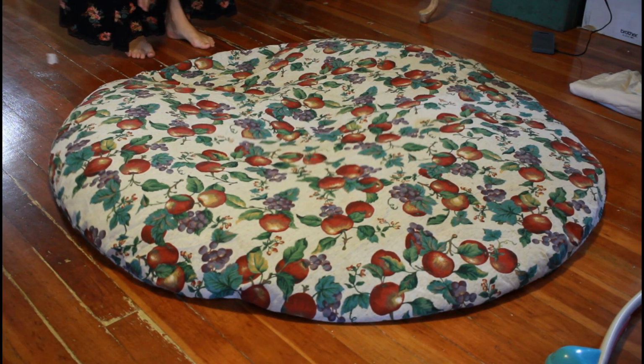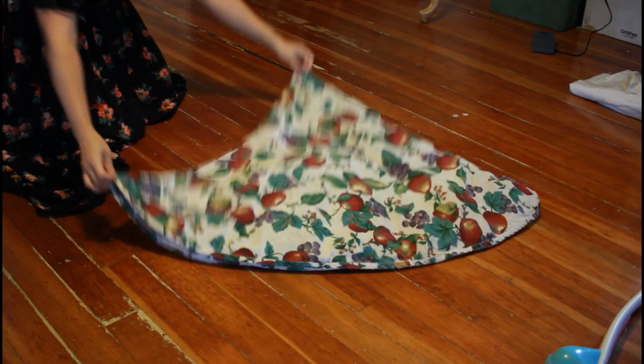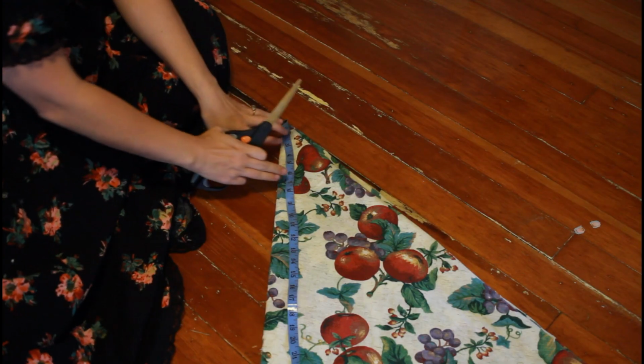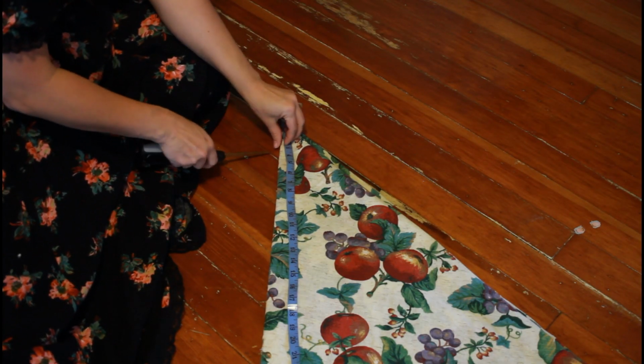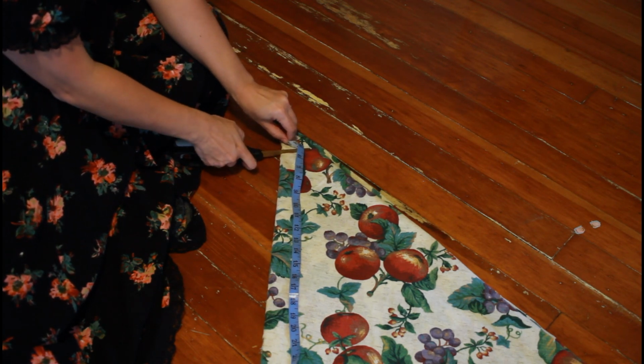The apple picking skirt, let me just tell you, this is the easiest thing you will ever try to do. If you find yourself a circular tablecloth, all you have to do is figure out how big of a hole you need in the middle for your waist. I didn't do this the traditional way. I know there's a way to calculate how far down you need to cut it.